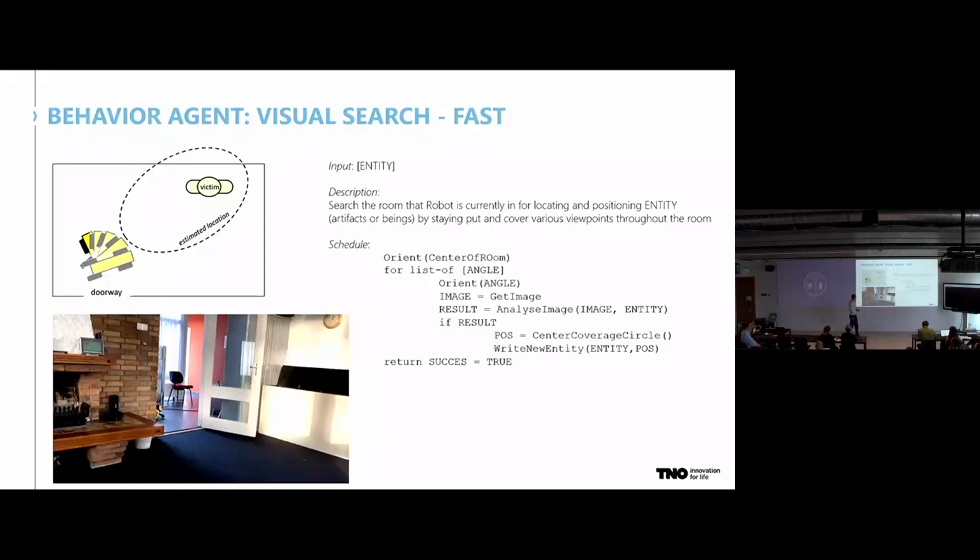If, for example, we want to search a room in a fast way, which basically means we have entered the room, we are in the doorway, and it's looking in multiple directions in order to see whether a human is there or not, then this is actually the schedule of our behavior tree. So we orient ourselves to the center of the room, and then for a number of angles, we take the image and analyze the image on whether there's a human in it, yes or no, and if the result is true, then we write the human to the knowledge base and continue to the next angle and so on.